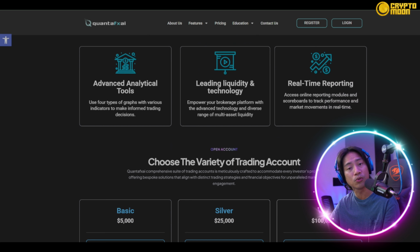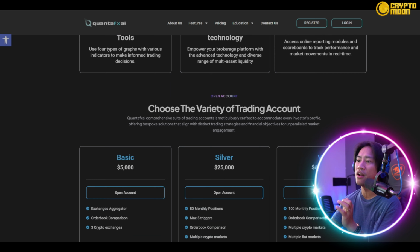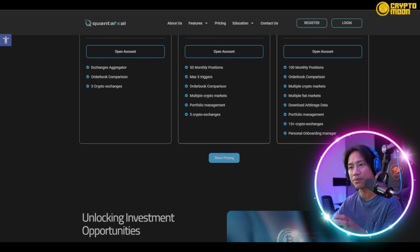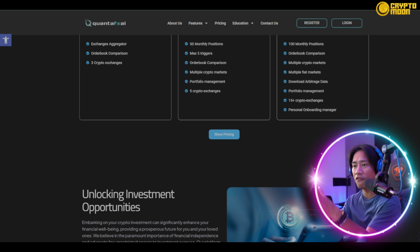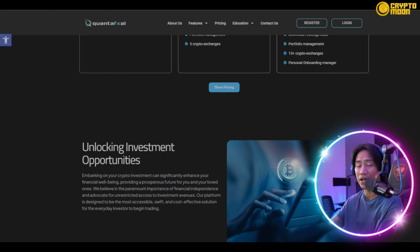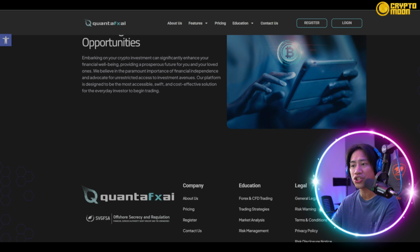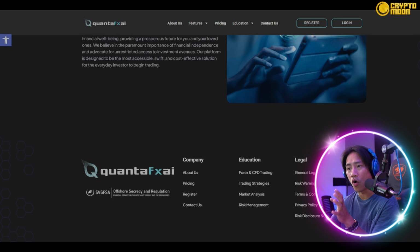The platform's AI tools are built to streamline decision making, making it accessible for both novice and experienced traders. And as for the diverse trading account options, guys, QuantafxAI provides a range of account types that is tailored to different experience levels. From the beginner standpoint to the professional traders, this flexibility builds trust, which allows users to choose an account that aligns with their trading style and risk tolerance. The platform's commitment to customization and accessibility ensures a personalized touch on the trading experience for all of the users out there.